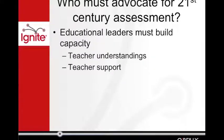Leaders are the ones who really need to care and advocate for 21st century assessment because they are the people who can help to build the capacity to actually change assessment and make that happen.